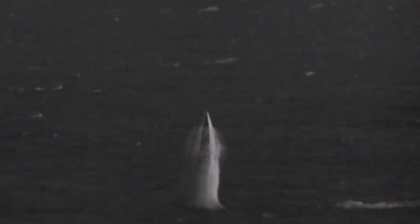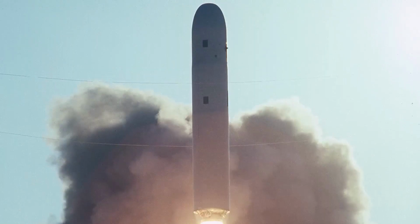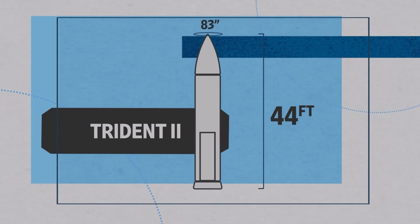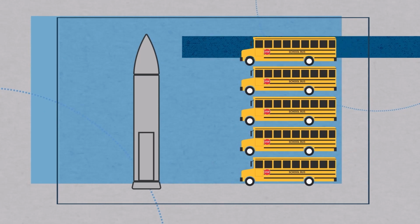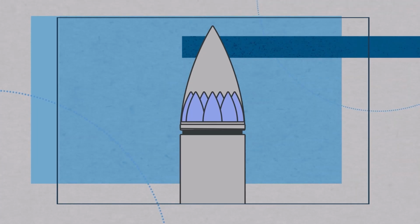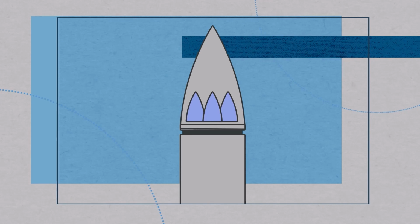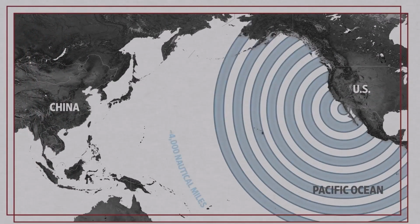The Navy's SSBNs have held a variety of missiles. Today, the Ohio-class submarines carry this missile, the Trident II. It's 44 feet long, has an 83-inch diameter, and weighs 130,000 pounds. That's about the weight of 5 school buses. Although the Trident II can carry up to 8 warheads, it likely carries only 3 or 4 to comply with the New START treaty. But most importantly, it has a range of about 4,000 nautical miles.